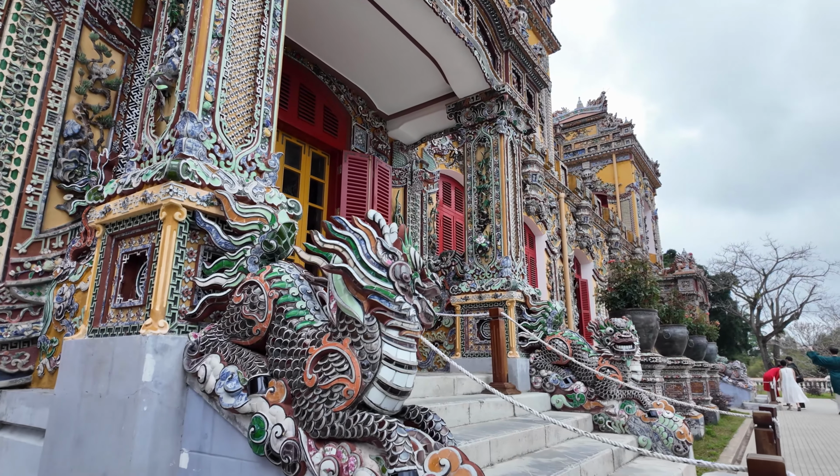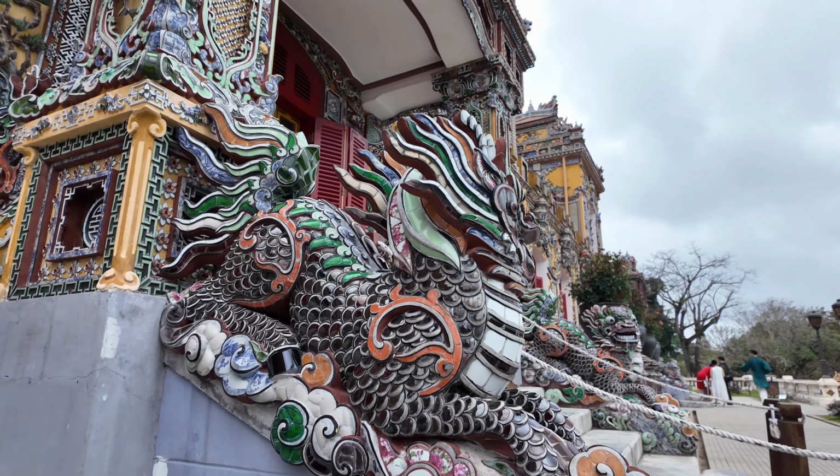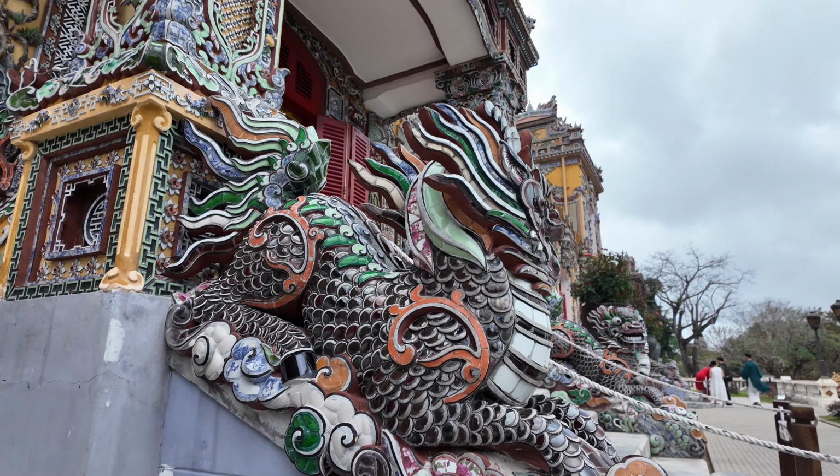Look at how impressive this building is, how much detail has gone into the dragon, the columns here, and even the wall of the building. And I love the bright red windows too.